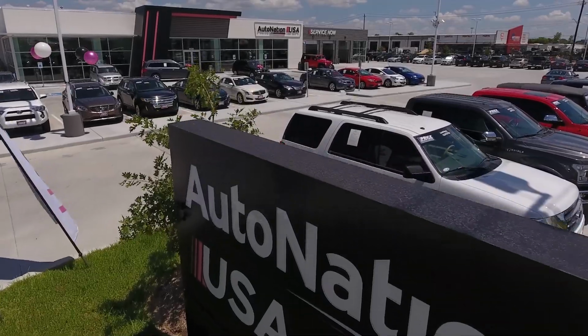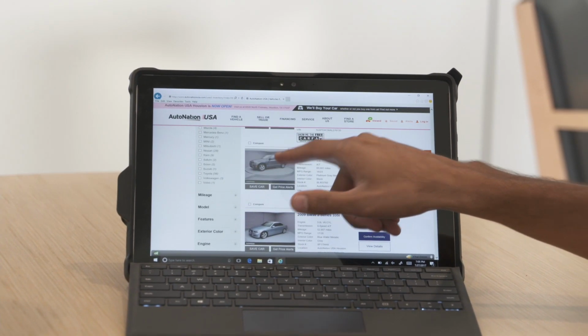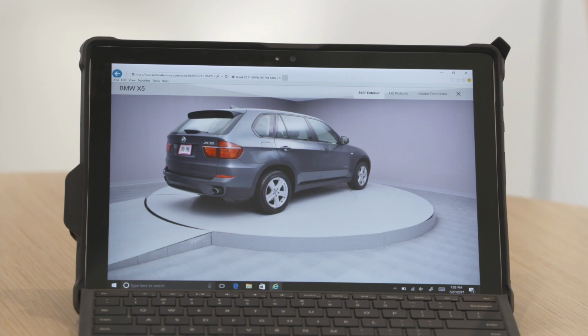So AutoNation has roughly 350 locations, and we are the largest franchisee of new car dealerships. That probably makes up about 270 of those sites. We have 80 collision centers. We have 4 auction houses, and we're also working on the next gen car buying experience.